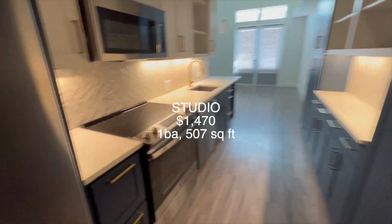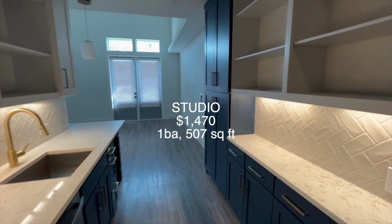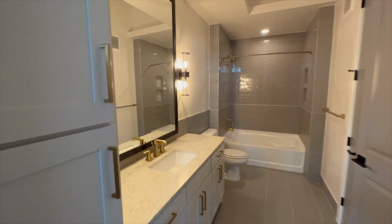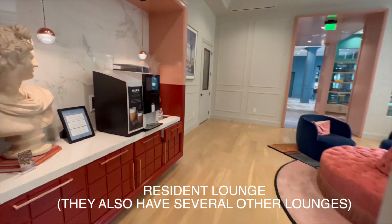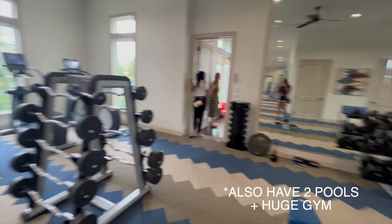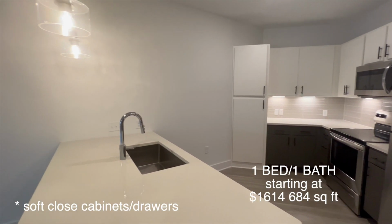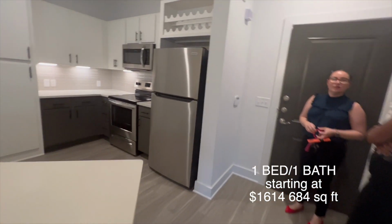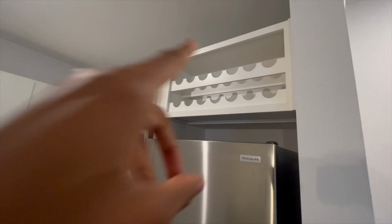Okay, so this is the studio. I love that. Yeah, it's kind of just a small detail, but it makes a difference if you've never had bottle storage up there.